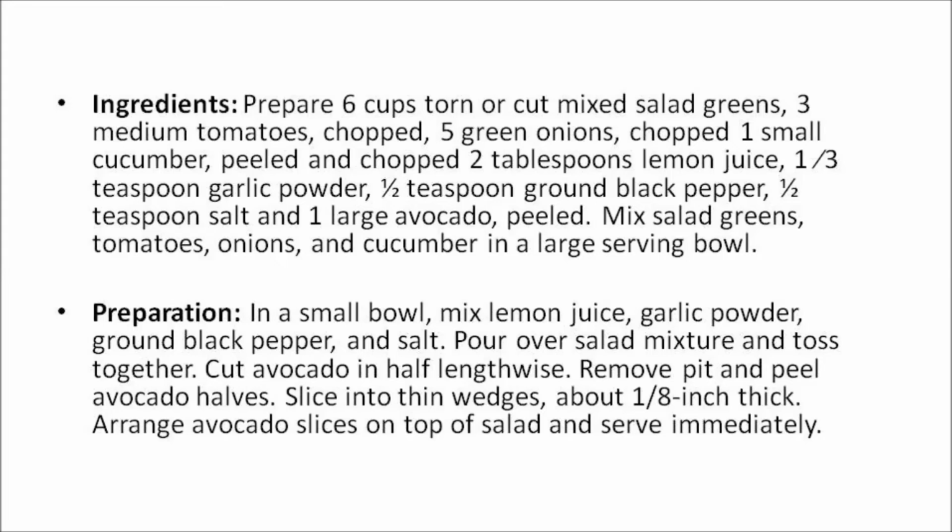Now cut the avocado in half lengthwise. Remove the pit and peel the avocado halves. Then slice into thin wedges, about 1/8 inch thick. Arrange the avocado slices on top of the salad and serve immediately.